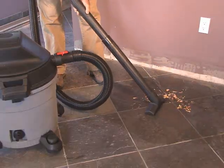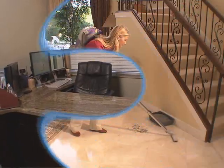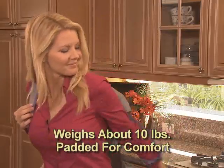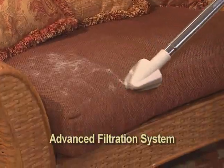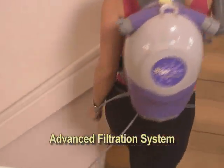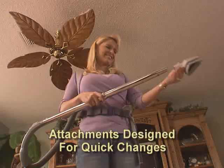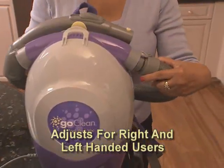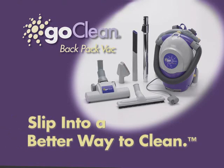After 40 years pioneering vacuum technology, the manufacturers of GoClean have taken the proven commercial backpack design and transformed it into a versatile home vacuum. The GoClean weighs about 10 pounds, is easy to take on and off, and the adjustable harness system is padded for extra comfort. The filtration system captures and traps pet dander, allergens, and pollen. It's been tested at over 97% efficiency at 1 micron and above. The retractable 30-foot power cord helps maximize your range. All attachments are quickly interchangeable, and the hose can easily switch from side to side for right-handed or left-handed users. They thought of everything when they designed the GoClean Backpack Vac. So slip into a better way to clean.